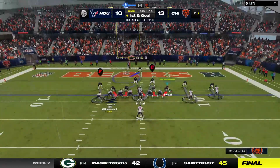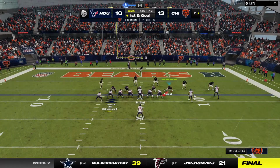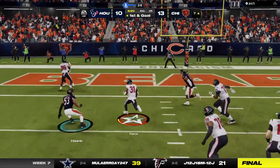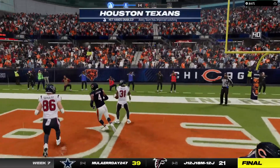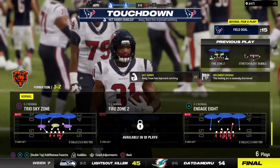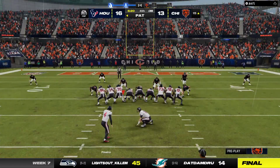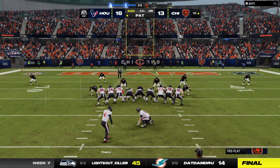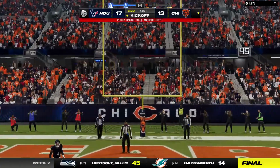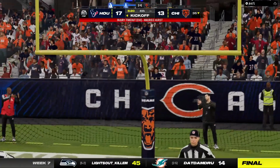Only way to get the lead here, of course, with a touchdown, and that's what they're gunning for on 1st and goal. They'll run here with Pierce. For a Texans touchdown. Damian Pierce, his 2nd touchdown of the game, giving him 12 on the season. And the Texans answer back with a touchdown of their own to take a 4th quarter lead.